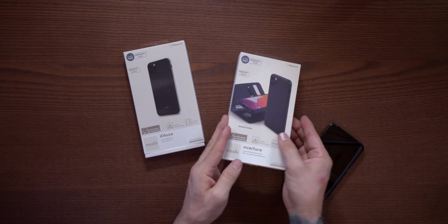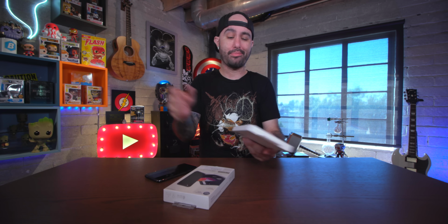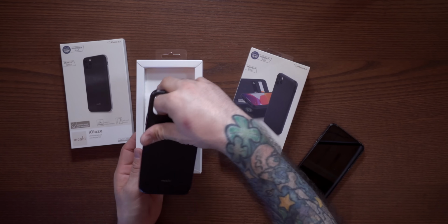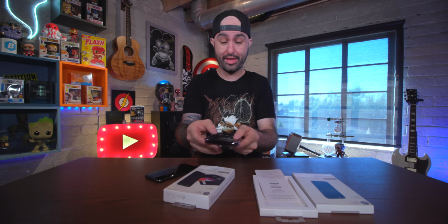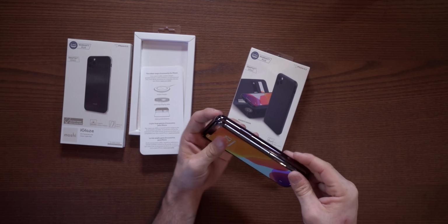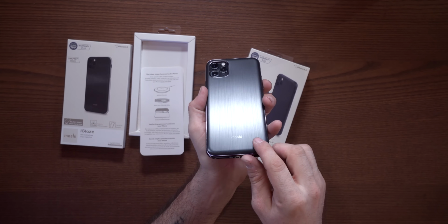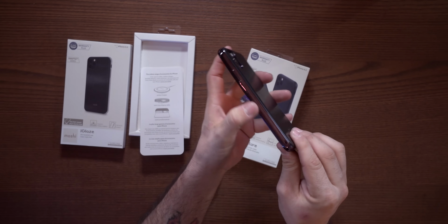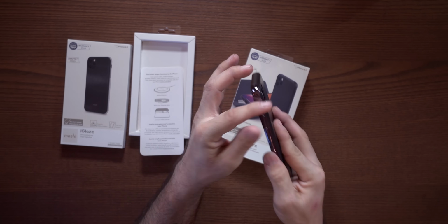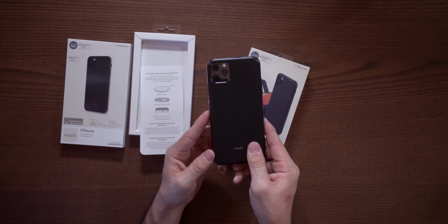Up next, I do have a couple of options from Moshi, and Moshi's been in the game for a long time. A lot of you probably know about them, but here I have their iGlaze case, and let's go ahead and get this out of here for you so I can show you on the phone how this works. So this is actually part of their SnapTo series, which is a whole different thing that I can show you in a second here. But this case, it's actually pretty clean. It's got a kind of brushed metal finish on the back here, and then we have shiny edges right here. So it really gives you a premium look. It's not metal on the sides. It's obviously just plated, but I think that the Moshi stuff looks pretty sweet in my opinion.